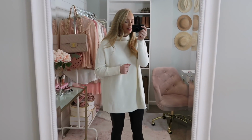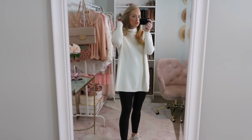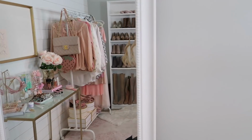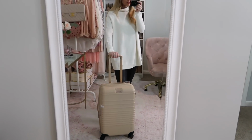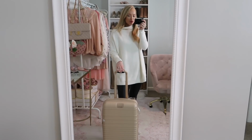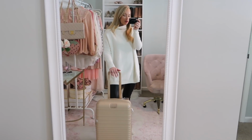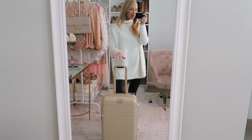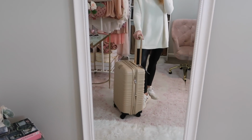And I figured why the heck not show you, but I actually did decide to get a new carry-on for the trip, and I got it at Nordstrom, so I thought I would include it in here. So if you guys want any sort of review on this, just let me know. I'll probably just do a blog post, but I am going to do a pack-with-me of what I packed in my carry-on, and try to cover a little bit of the travel aspect, so I'll probably touch on it a little bit. But I did pick up this cute little luggage.